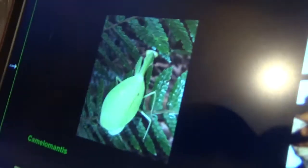So hopefully these will grow into something spectacular. This is something I've never seen before. I've got the photo here on my computer, so that's what they look like. Big old leaf looking things. And that's one I have never owned. So that's great. Really great.